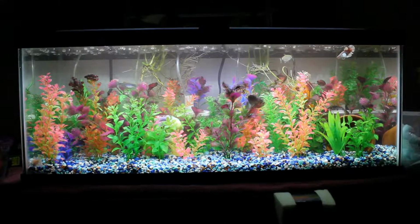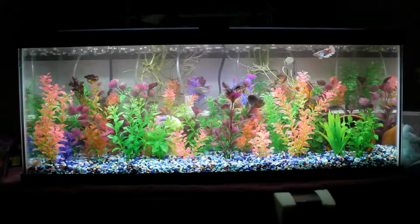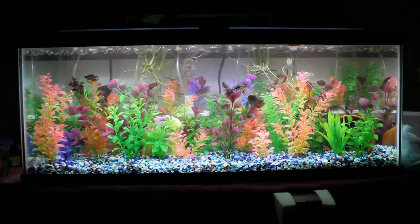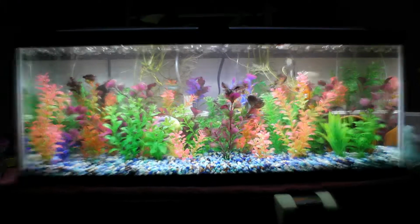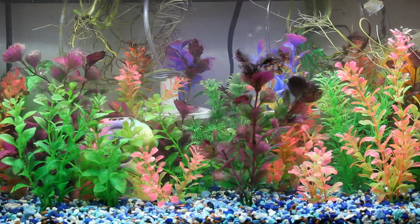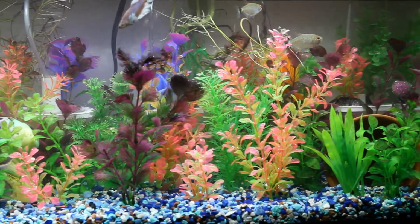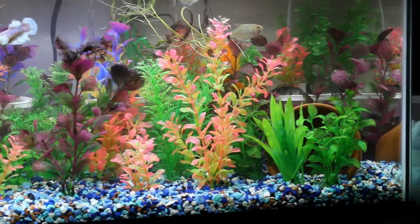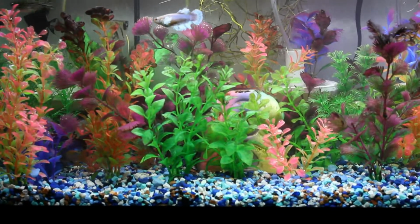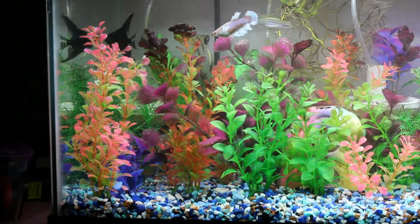Alright, so it's been a few hours and I thought I'd end this video here by showing how the tank is doing. And generally speaking, it looks like everyone's doing just fine. Give me a second to zoom in. More or less, everyone's just still checking the tank out. My angelfish seem to like it.